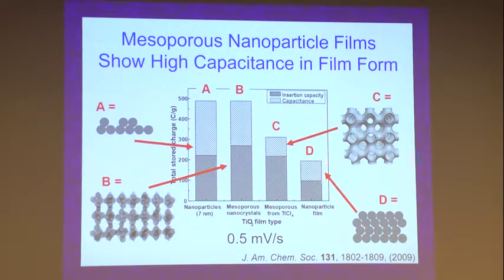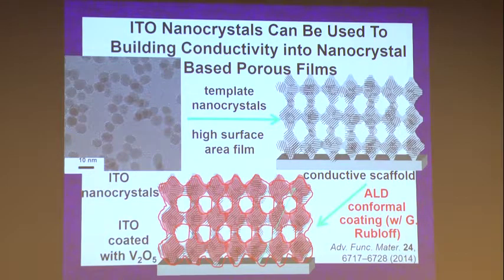And if we now look at the electrochemistry, here's the data I showed you before, monolayer of nanoparticles and thick films of nanoparticles. Here's the porous material with solid walls, and it has a low capacitive fraction because it has a very low surface area. But if we make a nanoparticle-based film, it looks basically identical to the monolayer of nanocrystals. So we say, great, we have an architecture. Now let's start to ask that question, how thick is the pseudocapacitive layer?